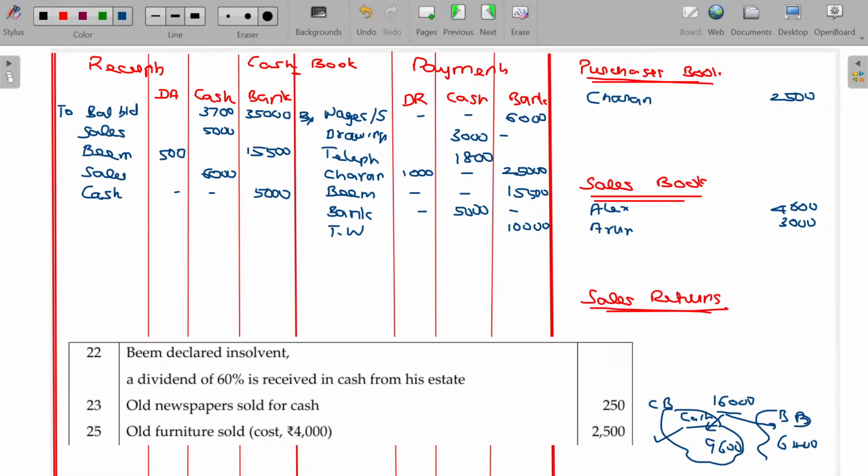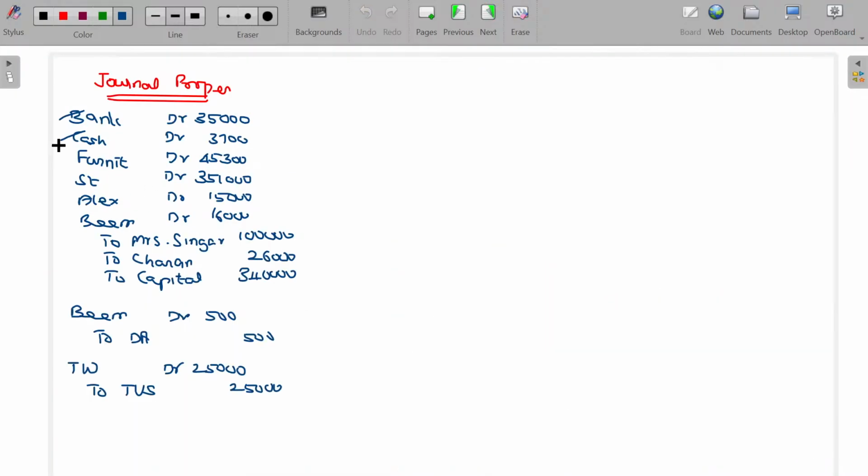But related to the bad debt, of course, we cannot post in any of the subsidiary books. Then we have to pass a journal entry for this. To the extent 9,600 received will be posted in the receipt side of the cash book. So 9,600, the amount received from Beam. To the extent of 6,400 rupees, it's a loss named as bad debt. I post that here. Bad debt account debit to Beam. This value being 6,400. Is that clear?